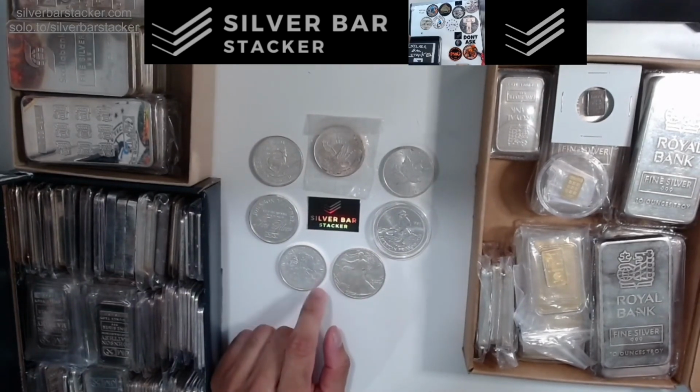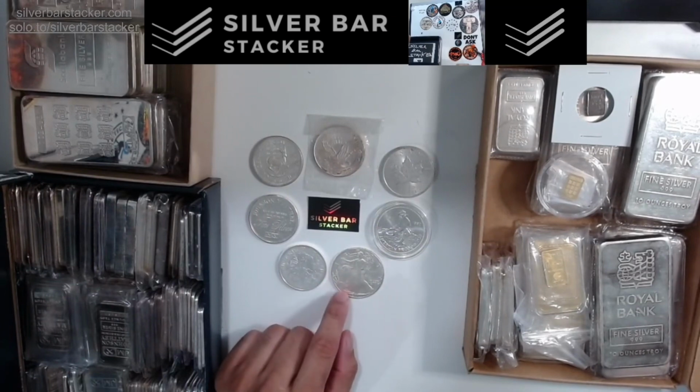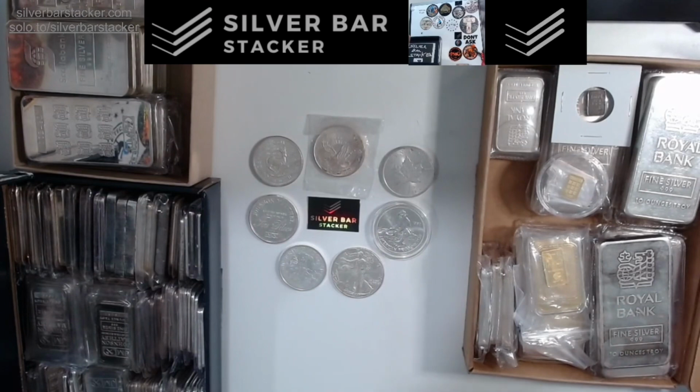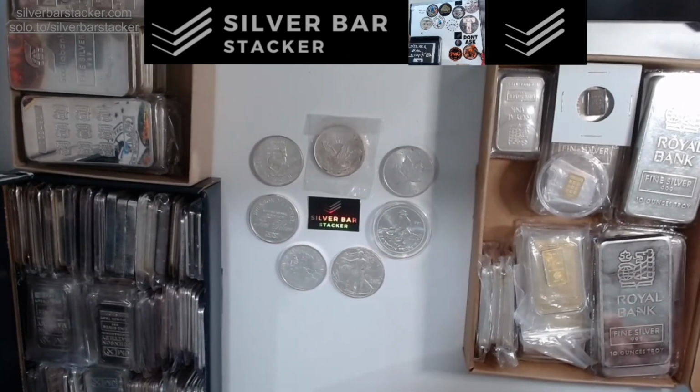Philharmonics I've seen around $28, $29, I think. Eagles around 30, 32-ish. So there are deals to be had for sure if you look around. And so I also wanted to offer our weekly deal in the form of our SPS drop.